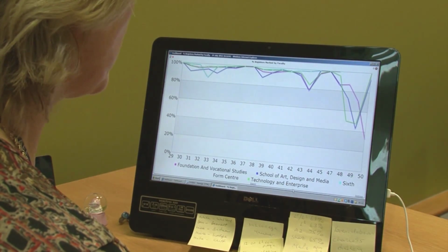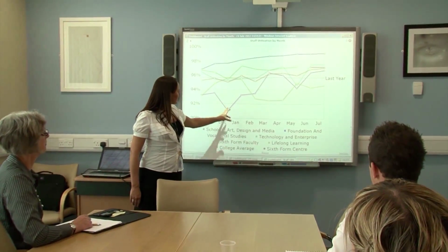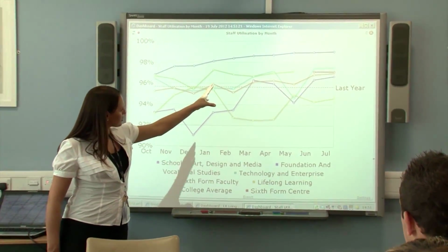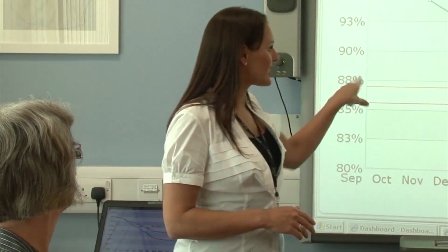I tend to use the active dashboards on a daily basis, and we use it consistently in our weekly meetings with my staff, which gives then staff ownership of that data. We've got quite a vibrant team, they're very enthusiastic, and with it being so clear and easy to use, then it means that they are more likely to use that information.